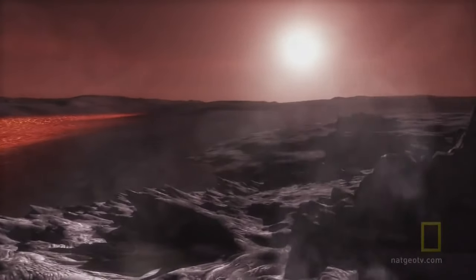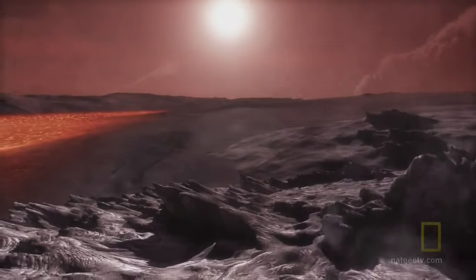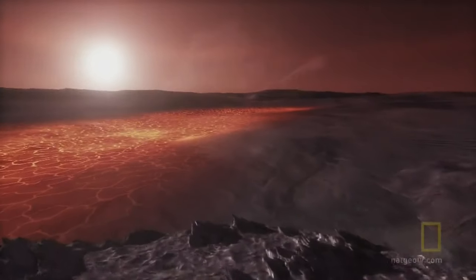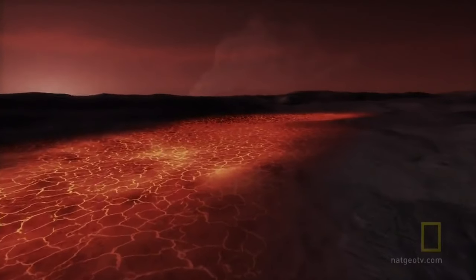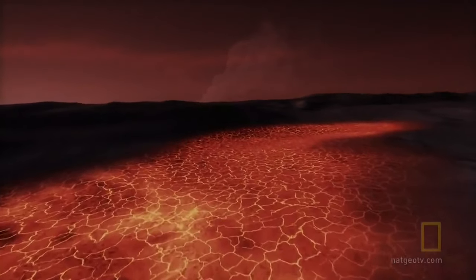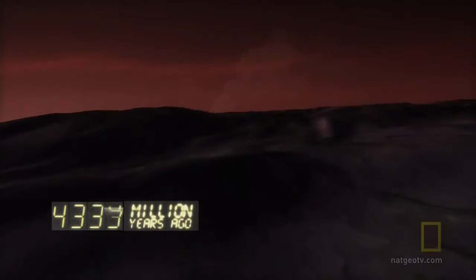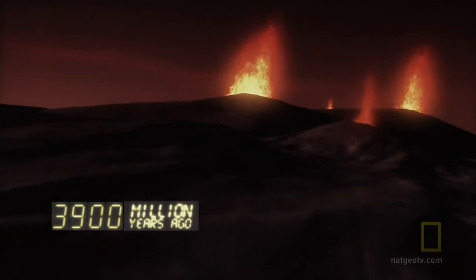The sun rises over a cooling Earth and sets just 3 hours later. The Earth is spinning so fast that an entire day lasts 6 hours. The days may pass quickly, but the Earth changes slowly. To understand the making of our planet, we need to fast forward through millions of years.